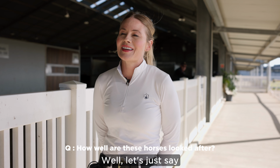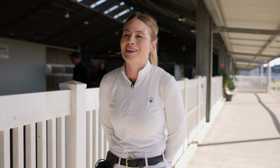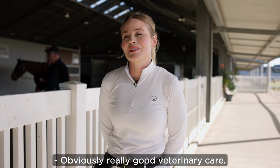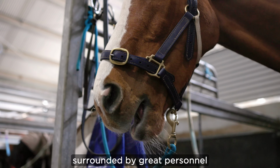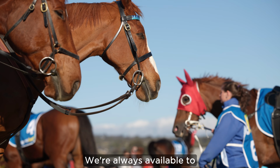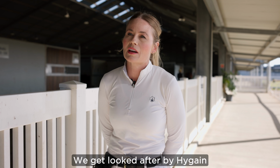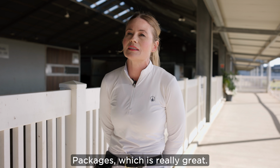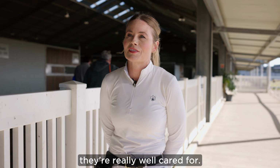Well, let's just say they get a new pair of shoes every 6 weeks, and I don't think I get a new pair of shoes every 6 weeks. Obviously, really good veterinary care. We're really lucky to be surrounded by great personnel at the races. We're always available to approach the race day vets for a bit of advice. We get looked after by Hygain with the thorough care packages, which is really great. Yeah, they're really well cared for, let's put it that way.